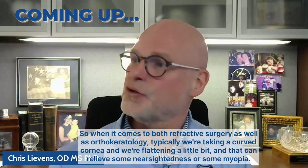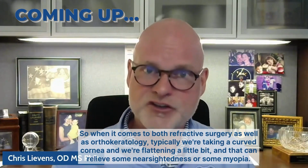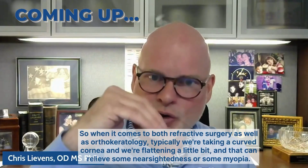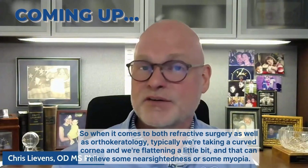So when it comes to both refractive surgery as well as orthokeratology, typically we're taking a curved cornea and we're flattening it a little bit, and that can relieve some nearsightedness or some myopia.